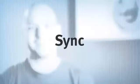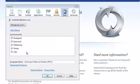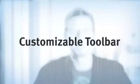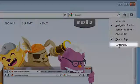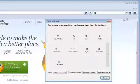Sync is one of those features that once you start using it, you can't imagine a browser without it. With Sync, you have access to all of your bookmarks and passwords on every device that you use. This is particularly powerful when you're using Firefox on a mobile device. Of course, one of the great things about Firefox is that if you didn't like the way we set something up, you can always make it your own. You can always customize the toolbar, move buttons around, and make it exactly the way you want.